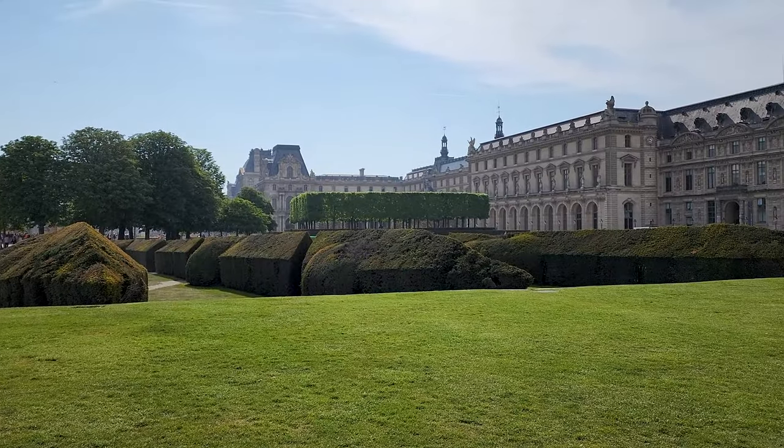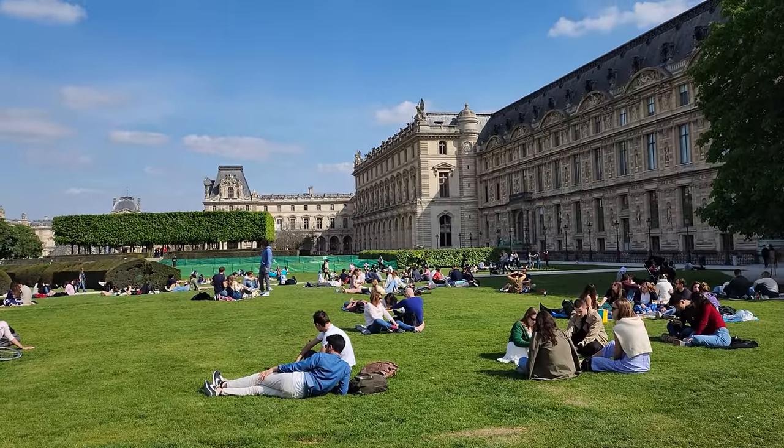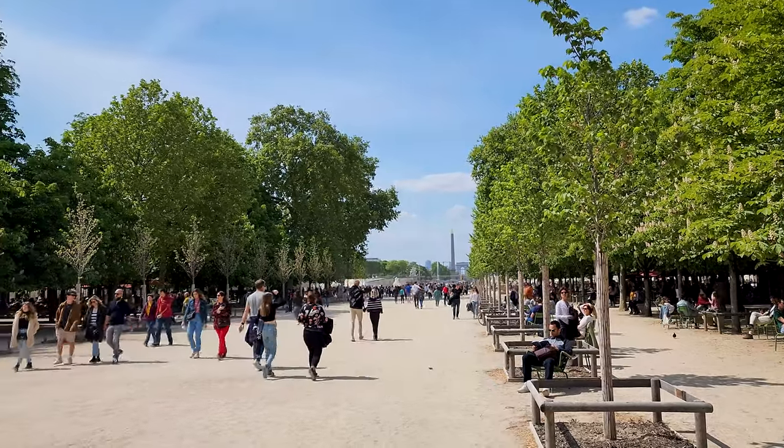Jardin des Tuileries, which is located between the Louvre and Place de la Concorde, is probably the most famous garden in Paris and a nice place to go for a walk, have a picnic or hang out and relax on a sunny day.